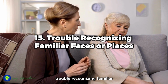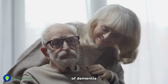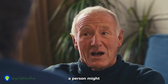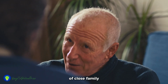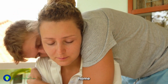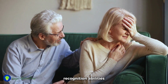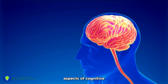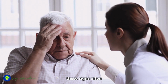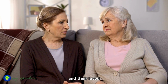Trouble recognizing familiar faces or places. One of the most alarming signs of dementia is difficulty recognizing familiar people or places. A person might forget the names of close family members or fail to recognize friends or even their own home. This symptom reflects a serious decline in memory and recognition abilities, which are core aspects of cognitive function. As dementia progresses, these signs often become more pronounced, causing distress for both the individual and their loved ones.